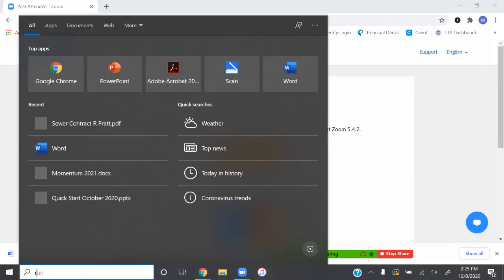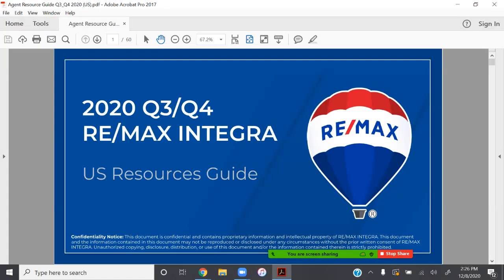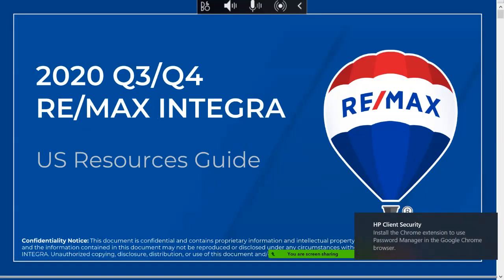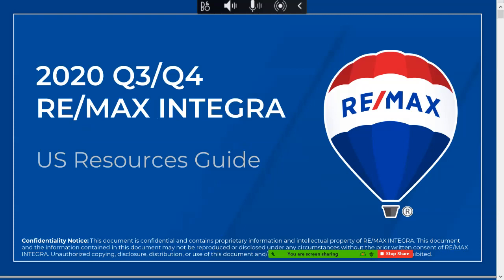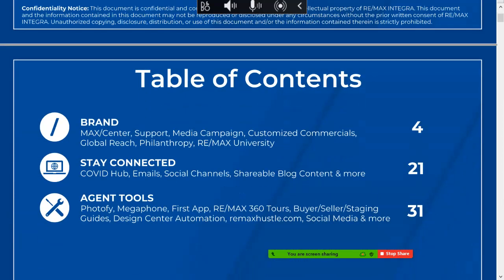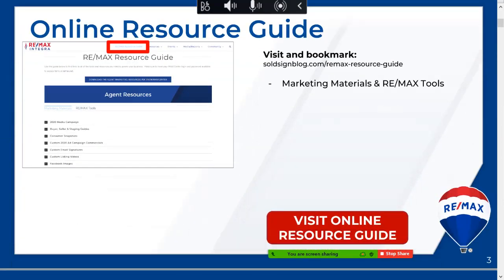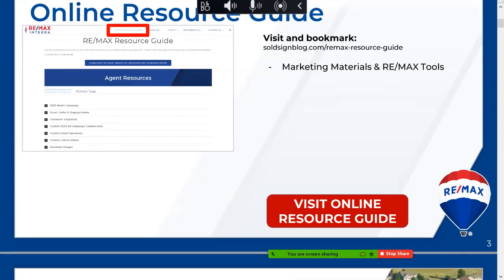And the first one I want to go into is the resource guide that I had shown you before. So now what we have here is the live guide. And as I mentioned, this will take you through an entire 60-page document, and it is going to allow you to go into our branding pages, our connections, and a whole slew of agent tools that I'm going to concentrate the most on. So as I scroll through, I want you to notice that each page has a big red link button. And this is where you will be taken. It's going to say, get the online resource guide by clicking here.